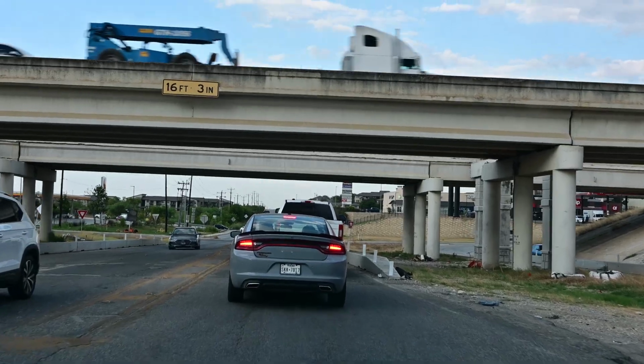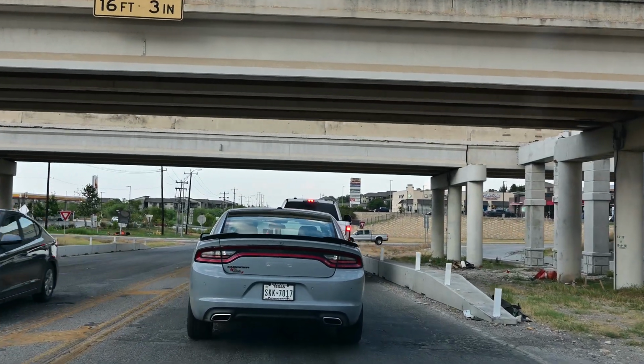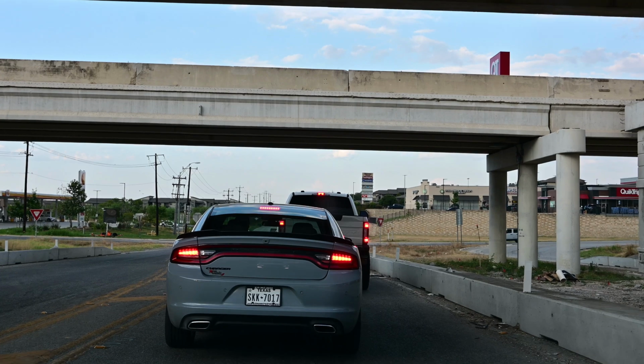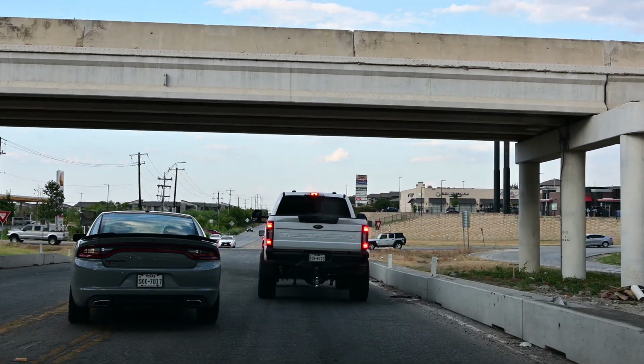Yeah, I was blinking my beam, said, yeah, go ahead. I can't get closer to this charger. What do you think of that gray? I don't know about that gray color.